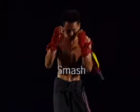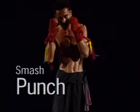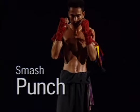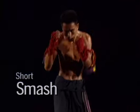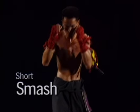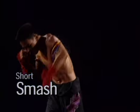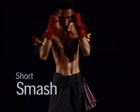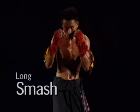The smash punch is delivered in a downward movement to the head or face of the opponent. There are two types of this punch. The short smash. And the long smash.